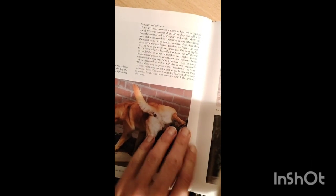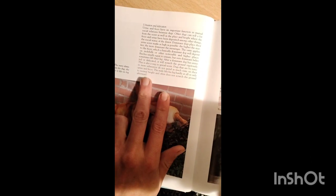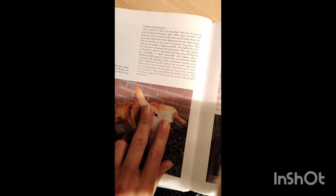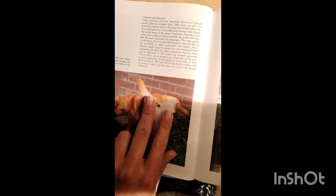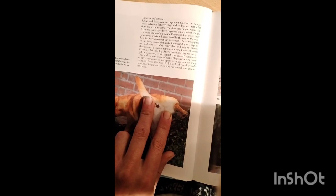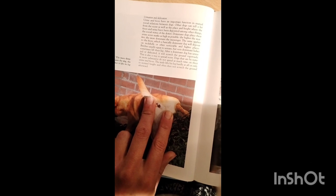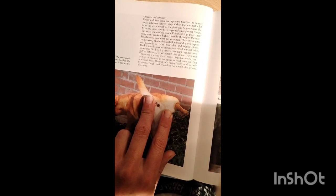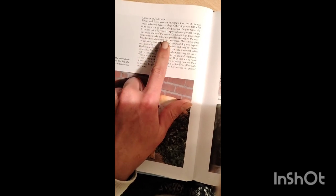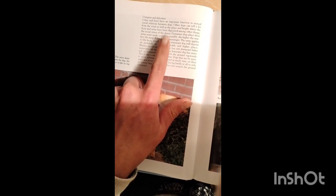Urine and feces, urination and defecation. Urine and feces have an important function in mutual social relations between dogs. Other dogs can tell a lot from the scent as well as the place and height where the feces and urine have been deposited, among other things, the social status of the donor.